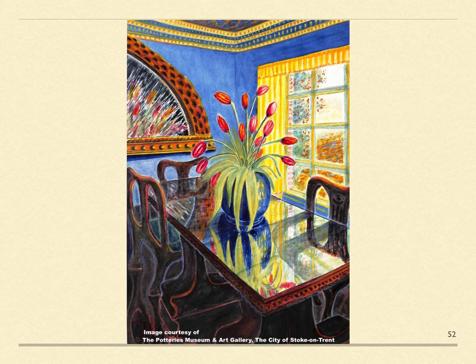Interior with tulips, 1950. Look at the mirror-like shine on that table. That took some elbow grease.